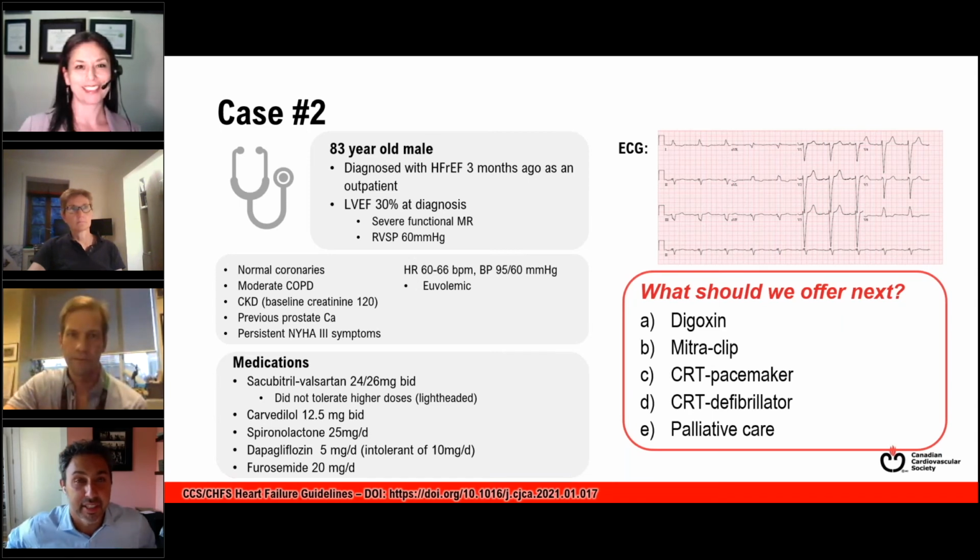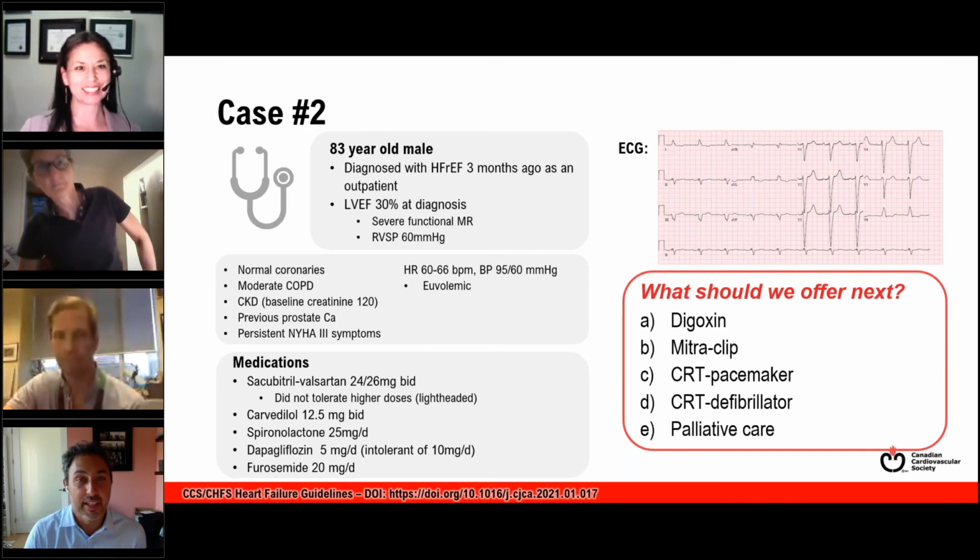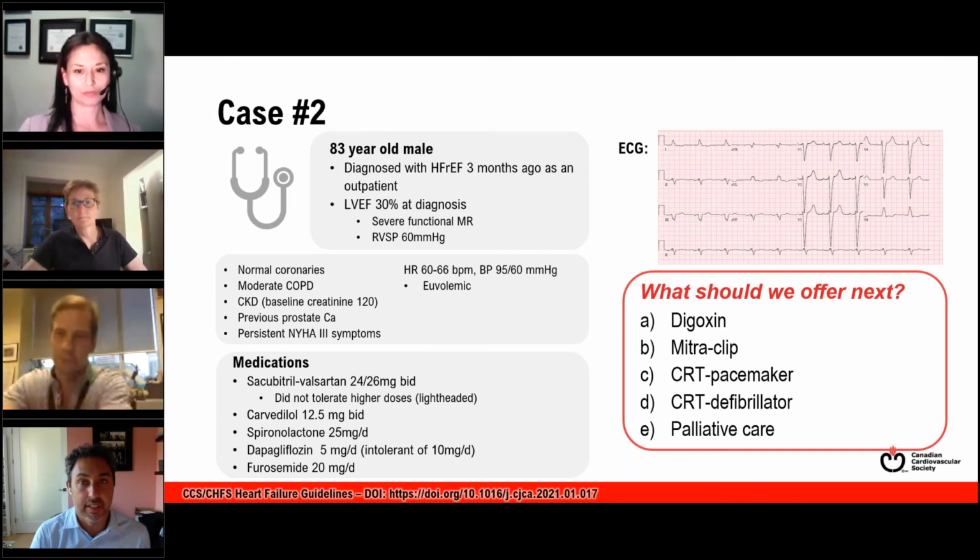No one wants to take this on because there's no right answer. In a lot of studies that have looked at the utility of devices, echo is probably the most commonly used modality. However, some studies do not stipulate the EF modality assessment.